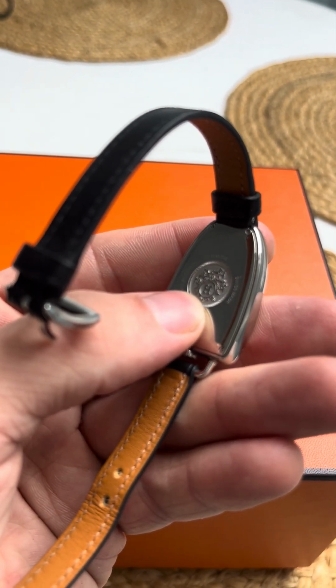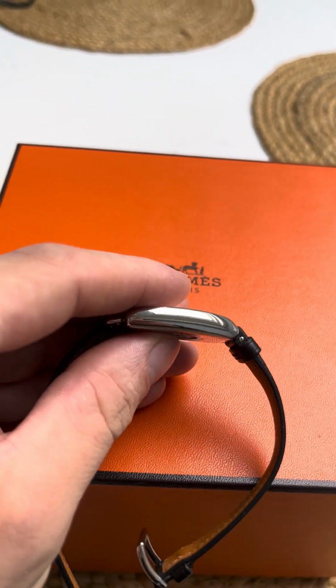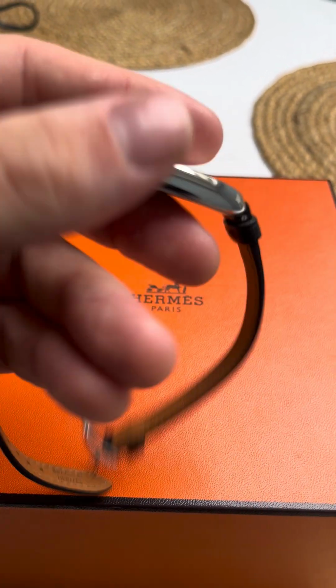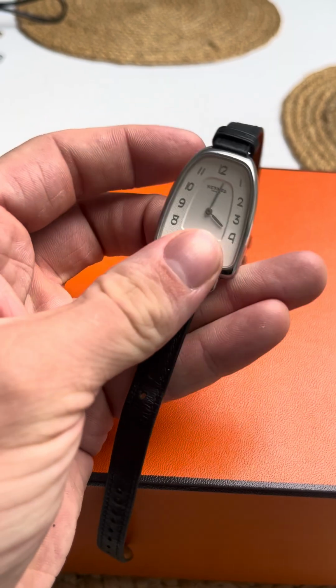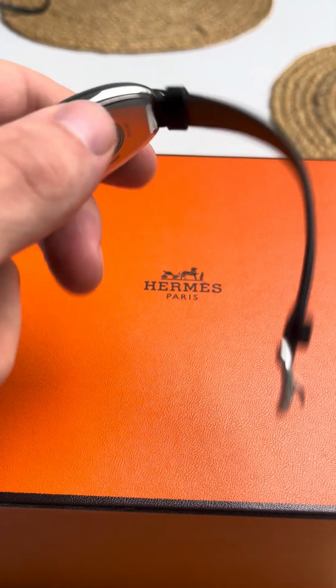Stainless steel construction, super well finished, as you can see. I mean, this watch is a few years old now. I got it used, as I said before, and it's still very pristine and nice. Obviously a very high quality of stainless steel, and it has the sapphire crystal as you'd expect as well. So all of those boxes ticked for longevity.